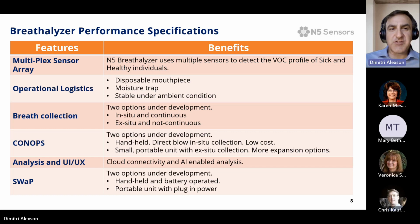And so there's two breath collection modes that we're currently investigating. One would be blowing directly into a small unit. Another one could be blowing into an air pod where the breath is saved and can be put into a tabletop unit and evaluated at a later time. And so what N5 offers here, and we feel that we have good key performance parameters, is we offer lightweight, low power, quick determination of the organic compounds that could be detected in the biomarkers that are important in human breath.